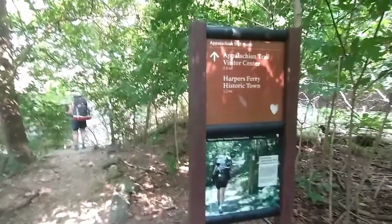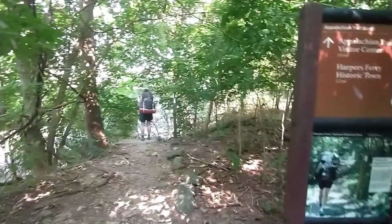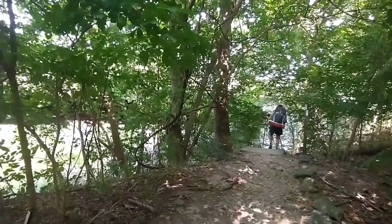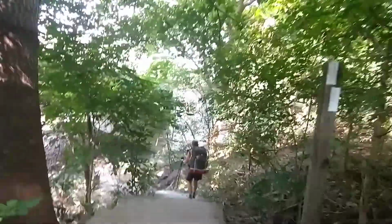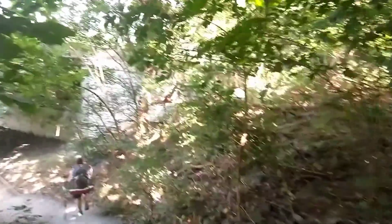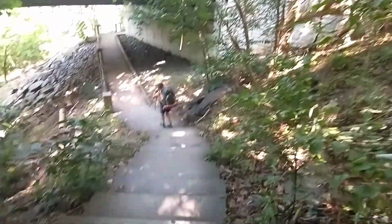We are 1.2 from the downtown of Harper's Ferry. We're getting ready to go on a walkway underneath the highway to get around the Shenandoah River. Our destination tonight is 1.5 miles past Harper's Ferry, and we have to walk through Harper's Ferry. So I'm thinking that's about 3 miles, maybe 3.5. We are exhausted. When we get there, it will be a 16-mile day.